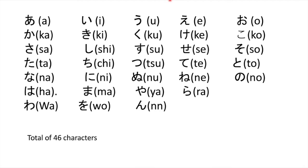For this first lesson, I would like to teach you the first 5 characters of the total hiragana. We'll learn how to read it, how to write it, and that'll be the first lesson. To teach you how to write in Japanese, the first a, i, u, e, o, the first 5 letters in Japanese.